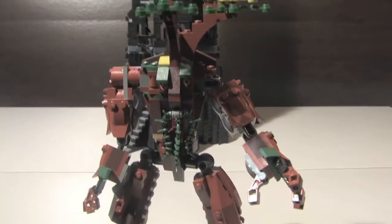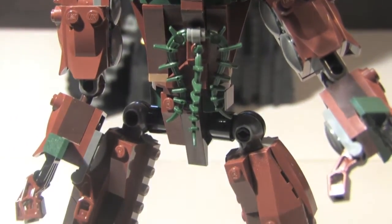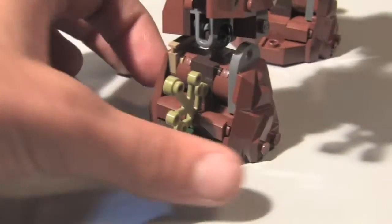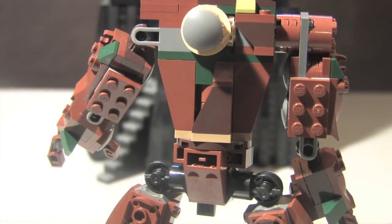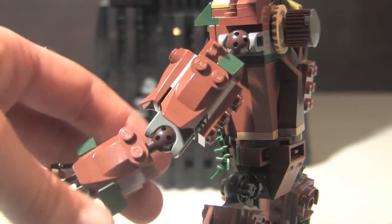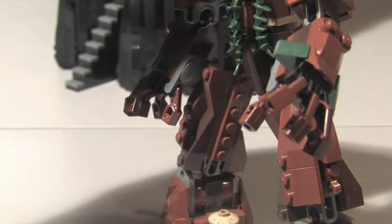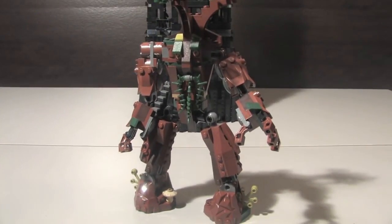Also, you do get some really nice printed pieces on Treebeard's face. You can see that for his eyes, and you get some nice tree details there. Also, you get some very nice branch looking things. And also, one of my favorite add-ons is the mushroom on Treebeard's leg, or his foot. You get some nice tree pieces on top of Treebeard, which looks very cool. On the back of Treebeard, there's some small minor details, not really too much. And also you get some very nice details on his arm, which look very cool. And also you can grab minifigures, which is also a really nice feature added onto Treebeard. That is basically it for Treebeard. I really love this Treebeard. They did a great job on him.